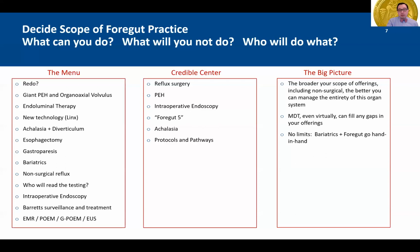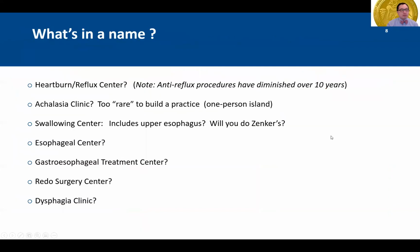Here's an example of a no limits practice. You can do bariatrics and foregut. And in your practice, they go hand in hand. So you can actually do complex reconstruction as well as fix foregut issues. And this is an example of having some limits. You were looking for a new service line, you got Link certified, and now you want to treat reflux. That's really the other way around, and it's more like I've got this technology, let me try to find a disease for it.